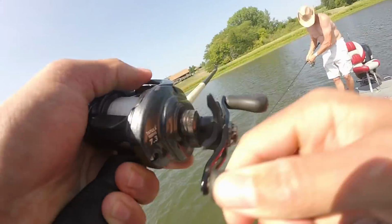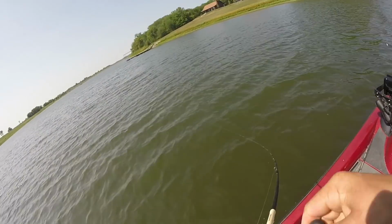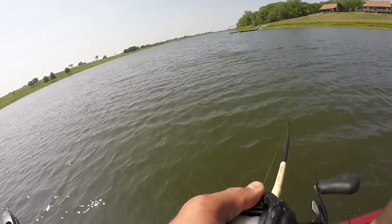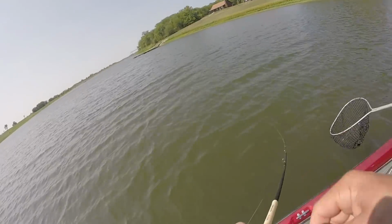There's one. Good one, off the road bed. Yep, I just found road bed, 3 cast. Oh yeah, there's a 3. I think he's 3. We need to go to the shaky head.